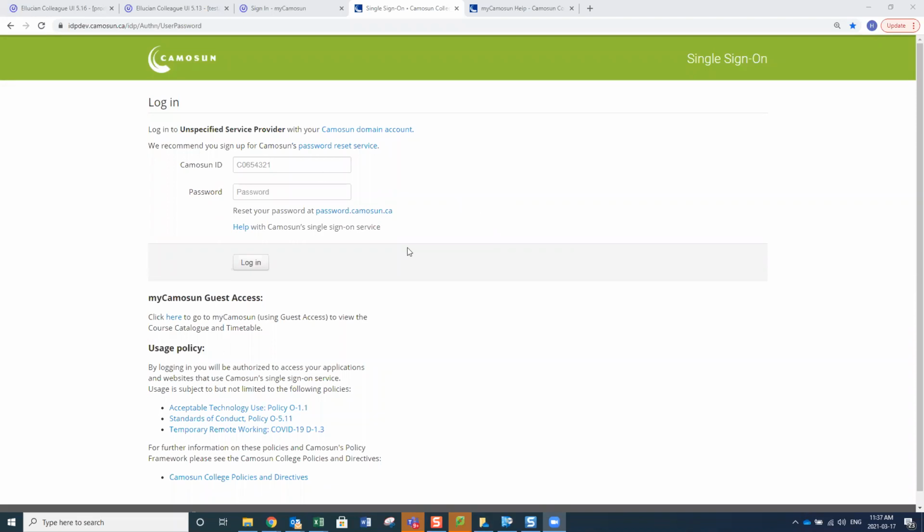This is a demonstration screen, so there's some slight differences, but you'll enter your Camosun ID and your password. If you need any assistance with changing your password, if you've forgotten it, you can use the password.camosun.ca. And also on this page, there is a guest access. So if anyone is not a member of Camosun yet, they can use this link here to view the timetable.